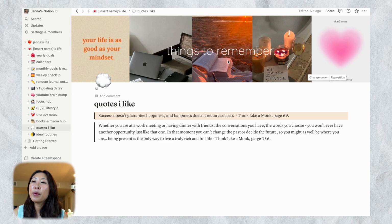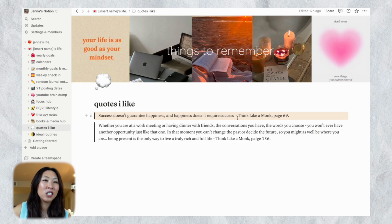Next, my things to remember or quotes I like page. This subpage kind of serves as a page of encouragement for me. If there's ever things that I found inspiring or things that I want to remember in the future, that's what this page is for. I can track different things and I really like it. I think it's really cute. I just added little things here and there to get you guys started.